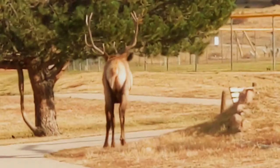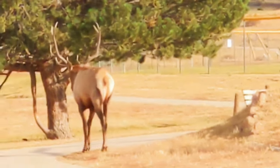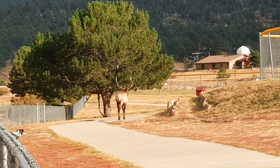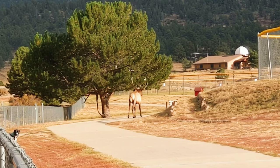So I'm sitting at a dog park in Estes Park, Colorado, and there's just this elk cruising next to the dog park. Only in Estes Park in September do you see stuff like that. He's just cruising along.